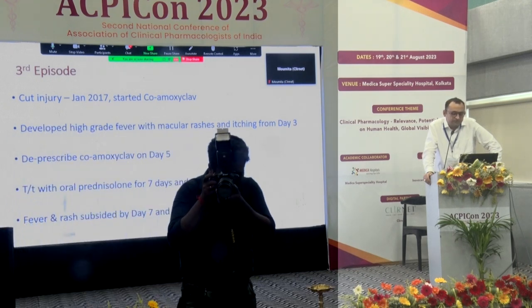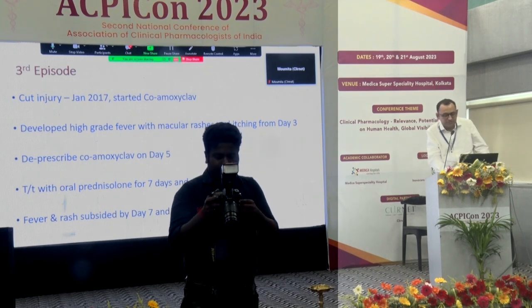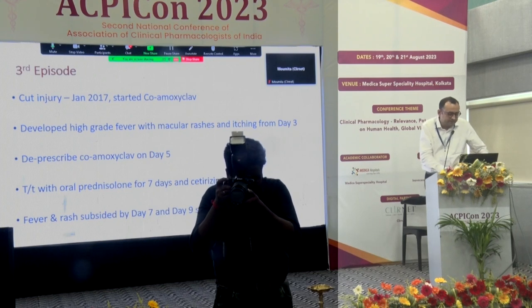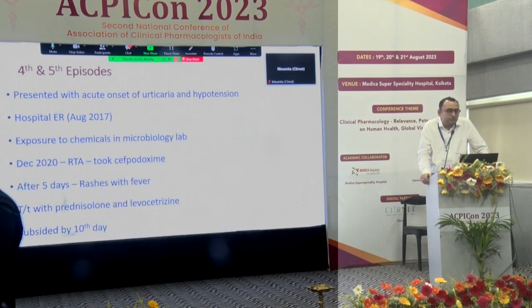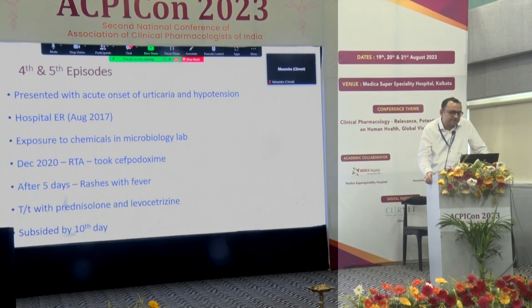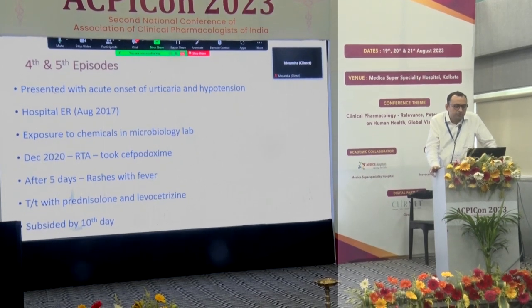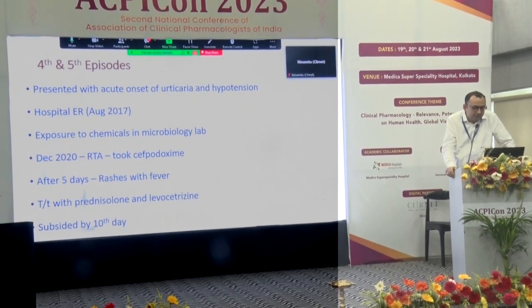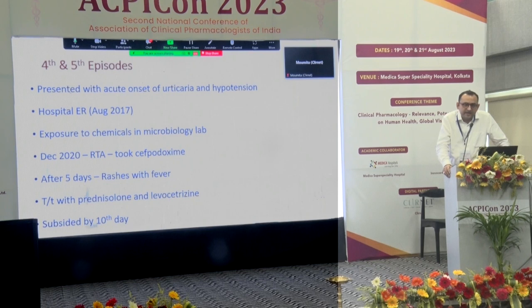So on day 5 it was deprescribed. Again, treatment with oral prednisolone for 7 days and cetirizine. Finally, fever and rash subsided by day 7 and day 9. The fourth episode was like that: presented with acute onset urticaria and hypotension. Only clue was that she had some exposure to certain chemicals doing some work in her microbiology lab, and ultimately admitted in hospital emergency, resuscitated with adrenaline. So this was the 2017 episode.